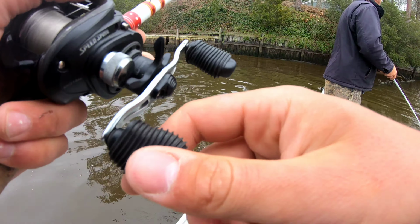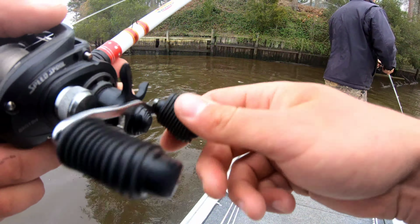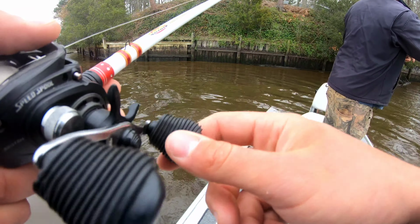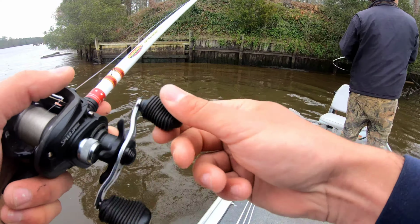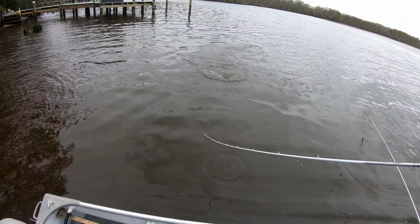Alright guys, so basically what we figured out so far, since we've been here for about 10-15 minutes, is all the bass were relating to 1 foot of water. That's with some nice type of wood or a structure or a dock or a pylon, or like a little creek channel or something like that. Like Shinbone's catching one right now off the dock. We're going to see if we can repeat the process. Oh, we ain't got the net anyways.